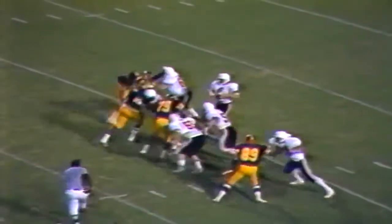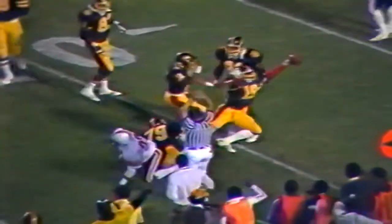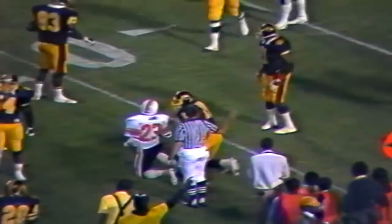Back to pass, Wilhelm in the pocket, standing in, can't find anybody, flag down, that's probably holding, dumps the ball, and it's intercepted. Terrible pass at the 23-yard line. It'll be Grambling football at the 22-yard line.